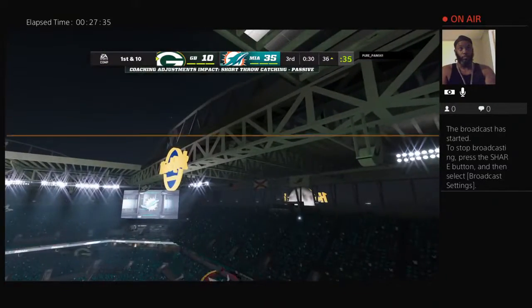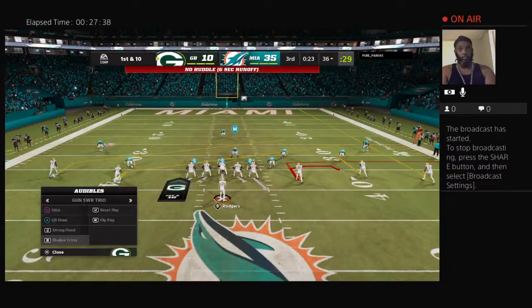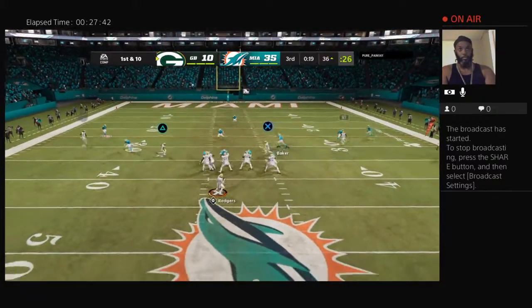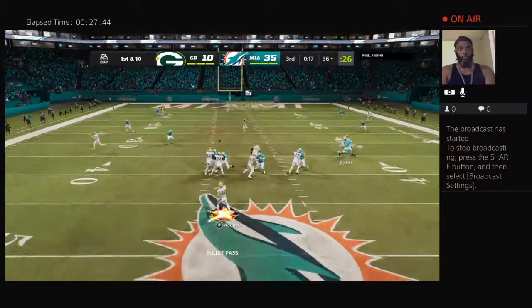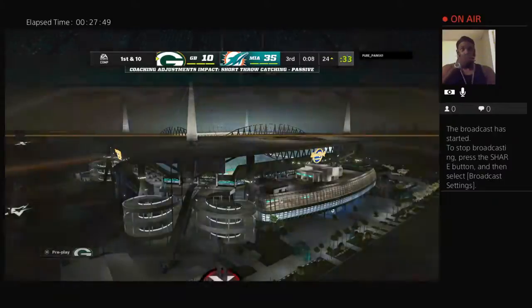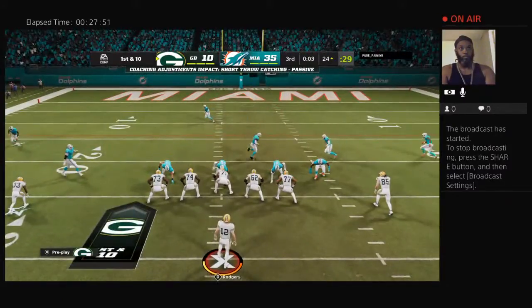And he is tackled inside the 40, not quite to the 35. A good-looking drive for the Packers so far. It's a first down. A throw over the middle, taken in, and brought down, but not before they're inside the 25.